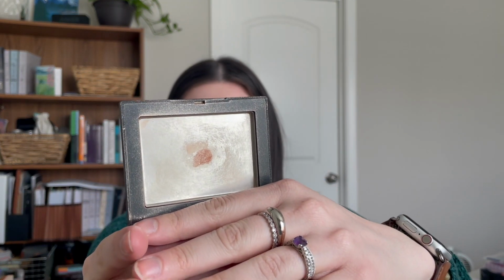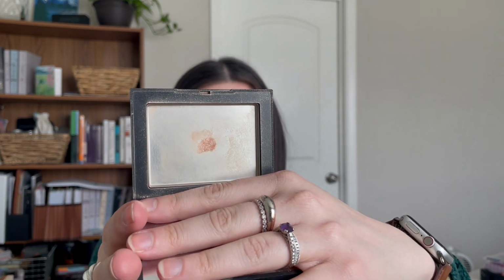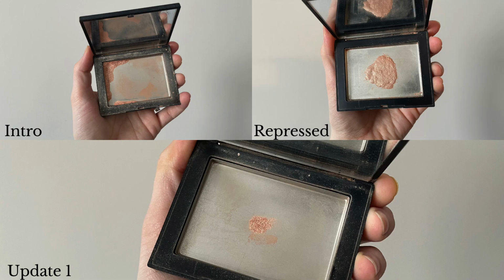My next product is my highlighter, and that is my NARS Fort de France highlighter. I have been working on this highlighter for like 3 or 4 years now, trying to get it finished up, and I'm very happy with my progress on this one. I repressed this, and this is where we're at now. So I have very little product left in here. I used this a total of 36 times this last month and a half, and man, yeah, it's basically gone. As you can see, there is almost nothing left.